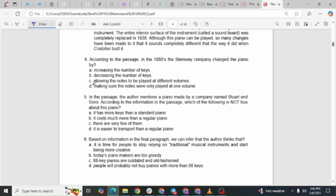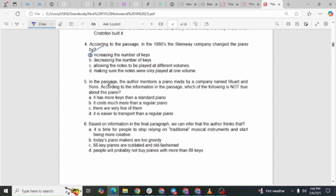Option A. Increasing the number of keys. Option B. Decreasing the number of keys. Option C. Allowing the notes to be played at different volumes. Option D. Making sure the notes were only played at one volume. The correct answer is option A. In the 1880s, Steinway added 4 more keys, creating the 88-key piano that we use today. That is why all modern pianos have 88 keys.